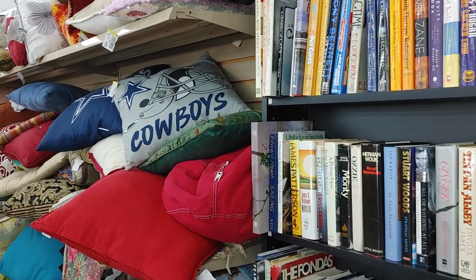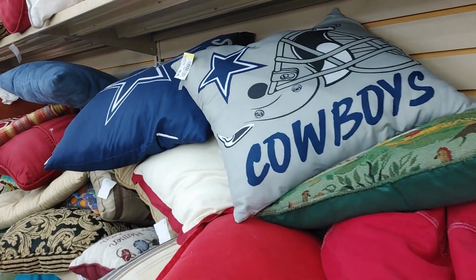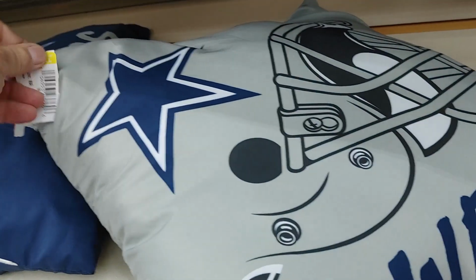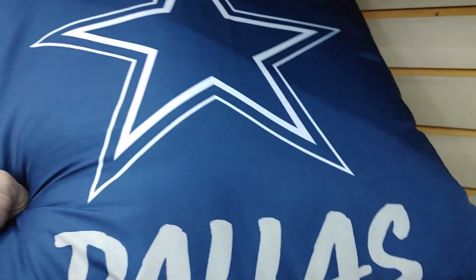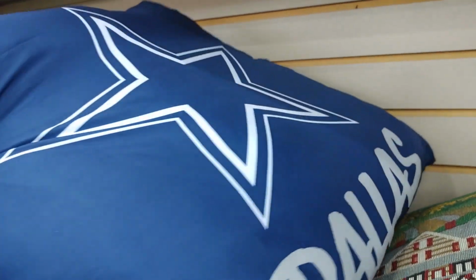On my way to the next aisle, I saw these two Dallas Cowboy football throw pillows. They were pretty cool looking. Well, I wanted to know the price because I figured I could sell them pretty easy. Well, this was $3.99, so I definitely wanted that. And I'm sure the other one was the same price. And together I'll probably get 30 for them. Well, that's what I'm going to ask. Yeah, that's $3.99 also. So I took both of them.